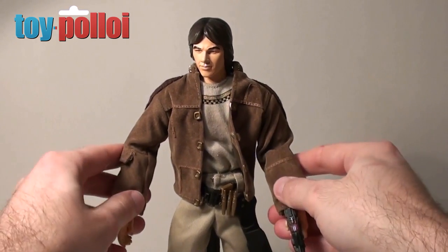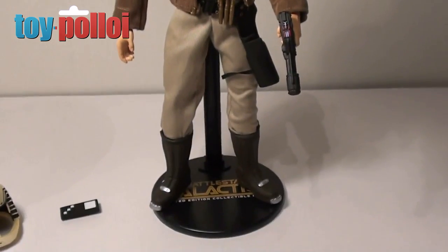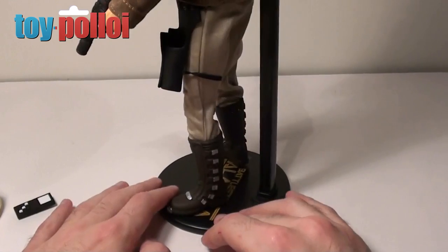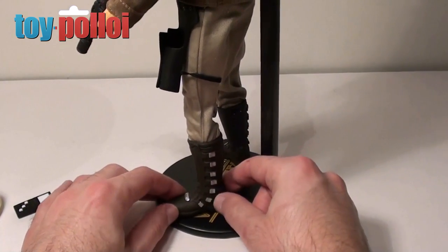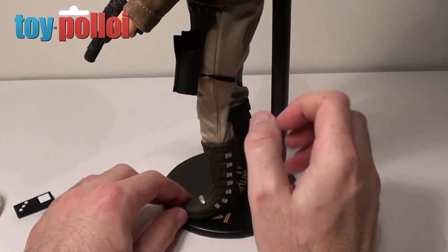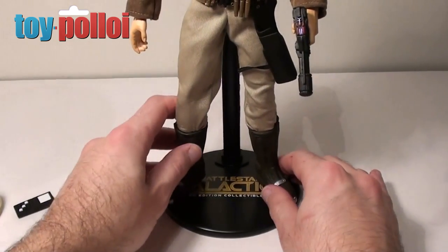It also comes with a stand, so if I just move my camera down a bit, you can see this comes with the same stand that the Cylons came with, and this is a real necessity because of the way this guy is sculpted. There are no ankle joints. The boots are one solid item, so actually getting him to stand without the aid of the stand is pretty hard going, so that's good that it comes with it.